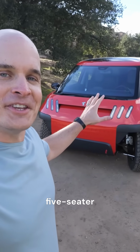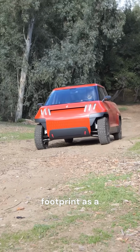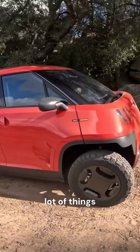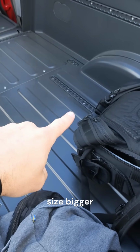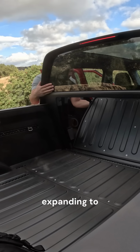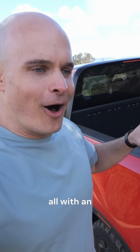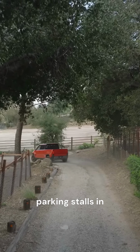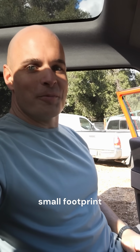Behind me is a 5-seater electric truck with a 5-foot bed that all fits in the exact same footprint as a 2-door Mini Cooper. And you already know that anyone driving this truck is packing around a whole lot of things because the bed is actually larger than a Rivian's. And not only is the bed size bigger, but the midgate drops down, expanding to 8 feet, holding full sheets of plywood or drywall, all within a form factor small enough to park in the compact parking stalls in a parking garage. A little bit on the cozy side, but you know, with a small footprint, that's what happens.